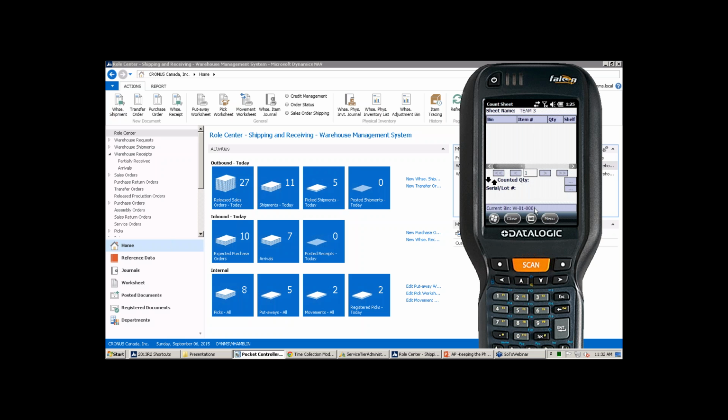Okay, so once I scan the bin, it comes up here, tells me what bin I scanned. And we can have it remember the bin you scanned or forget it. We can also subdivide bins. So if you have a big receiving bin, we can subdivide that into multiple sections without having to change any of your configuration in there, that type of thing.